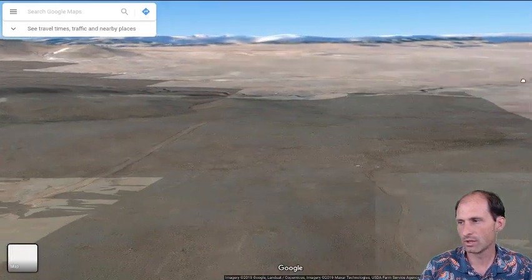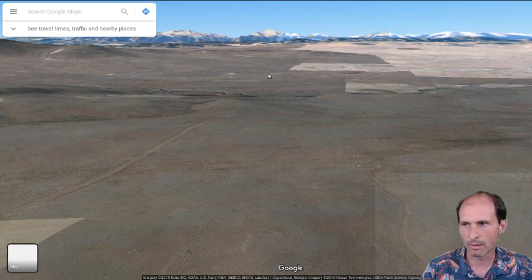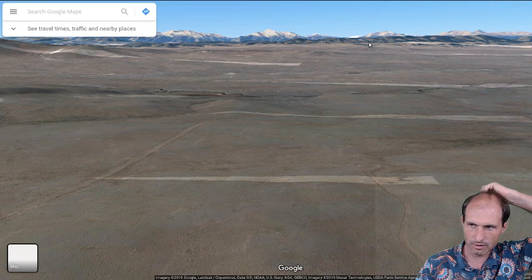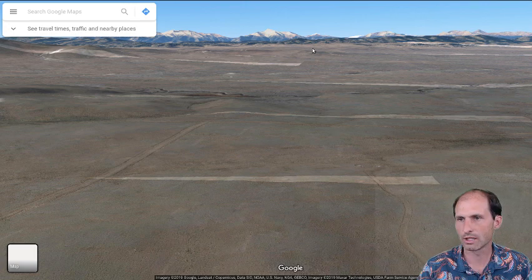Let's see, if we look directly west where the bigger mountains are, it's a whole bunch of snow-capped mountains to the west. So looking off west, it's many snow-capped peaks. I don't know the names of all these mountains here, but I'm sure they're beautiful looking mountains. You're down in the valley looking up at them.